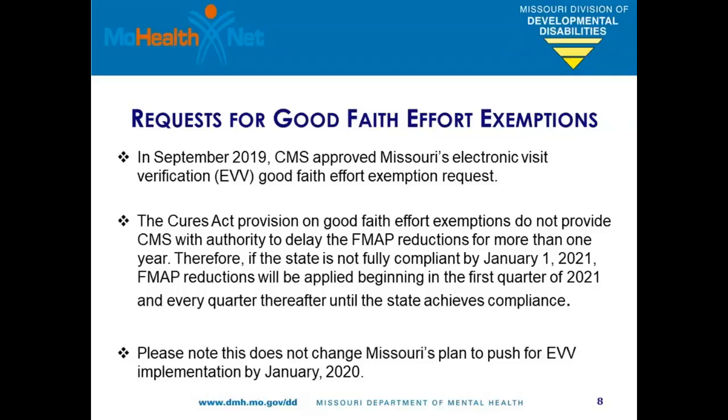However, we are still striving towards that goal of full EVV implementation by January of 2020, because utilization of EVV is really just a piece of this. Our request for the good faith exemption was to allow us some more time to develop and refine that aggregator solution. So in order for us to test it and to test the EVV vendor's ability to interface, we need to have all of our providers on board, if possible, by January of 2020 using EVV.